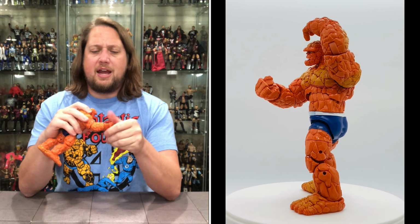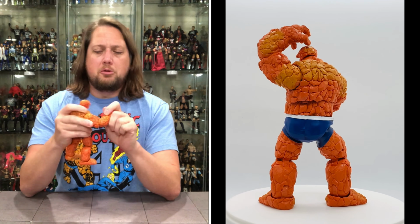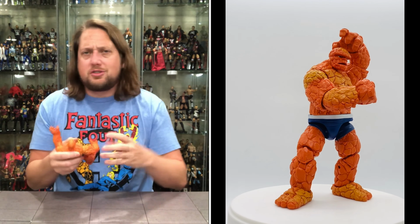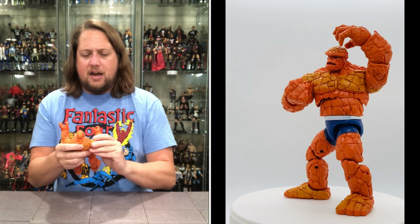You got hands that rotate and move all over the place. They are removable, of course. Do we have bicep swivel? No bicep swivel, but we got shoulders. The shoulders go all the way around, of course. Up and down, as we're used to.